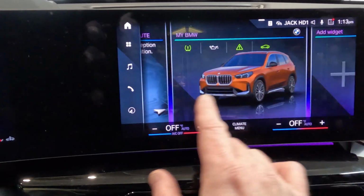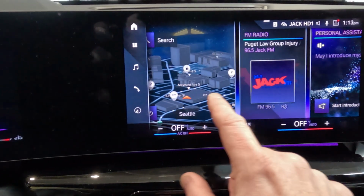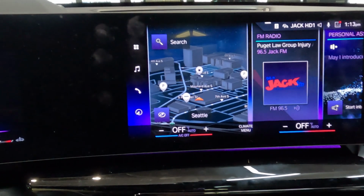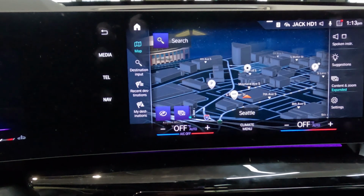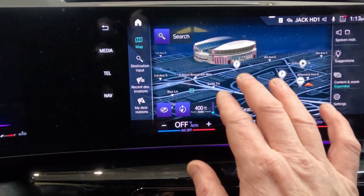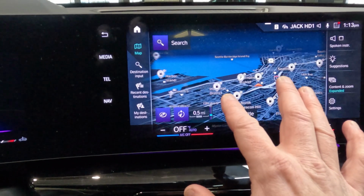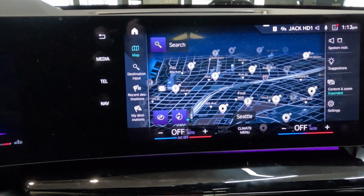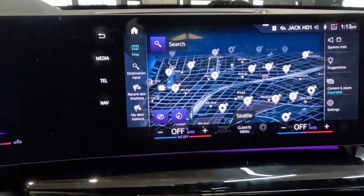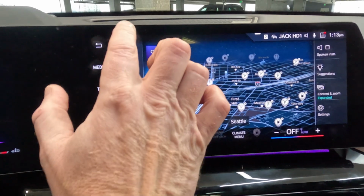I mean, it's going to be the same sort of layout. Your traffic, My BMW, you can add widgets with all your controls. All of these things are a very common design language, a common setup, so very, very familiar as you move through models. The other thing that's really nice with the iDrive 8 is the new navigation. It's really pretty. The maps look fantastic. I love the quality of this system. And as you use this navigation, how good of a job it can do, depending on what you're looking for, activities, that sort of thing, this really does a fantastic job of it.